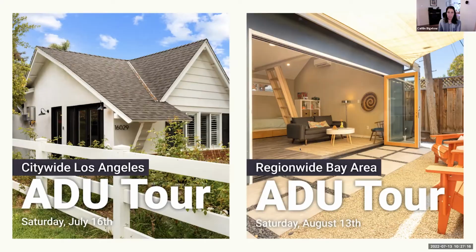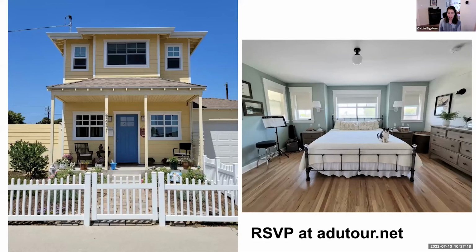Okay, great. So here's some of the units that'll be on the Los Angeles tour. And for any of you who are looking for tickets, that's adutour.net is how you can access those tickets. And again, these homeowners are opening up their personal spaces for you. So if you do go on the tour, please thank them for being willing to do this.